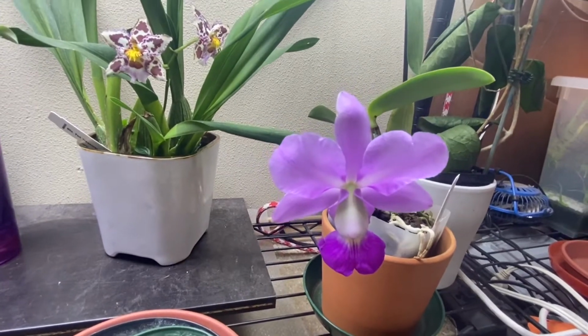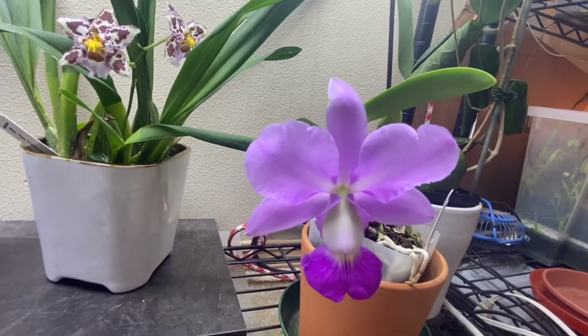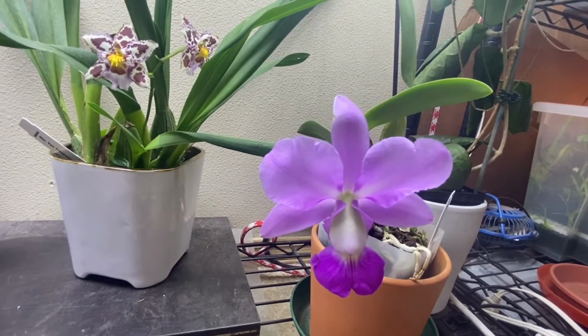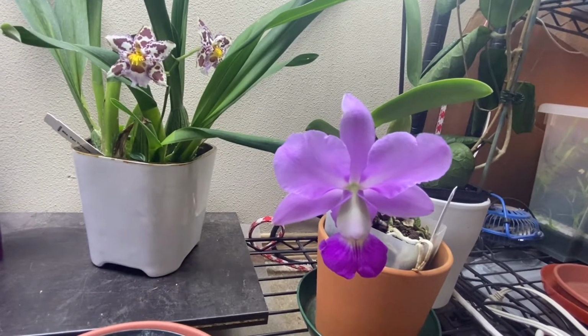My Walkeriana came in with the buds, so it's not really me doing it, but super strong fragrance. I can smell it just sitting from the dining room. Pretty intense honey smell. Really love it.